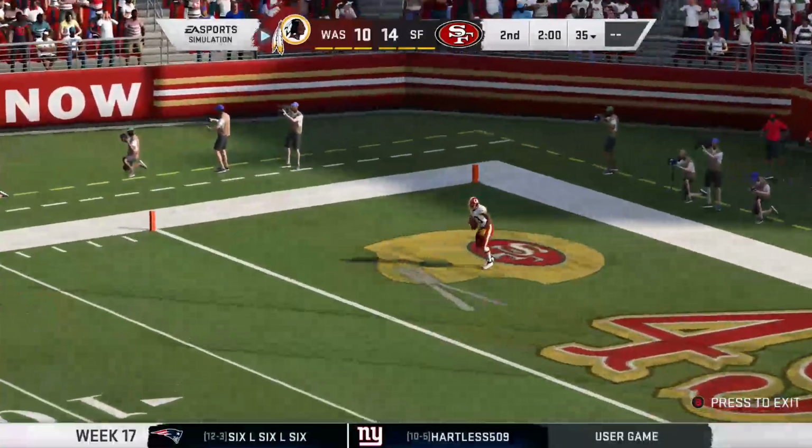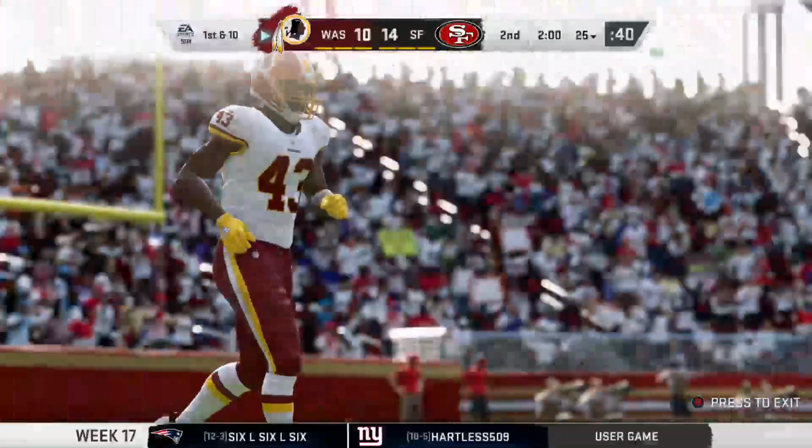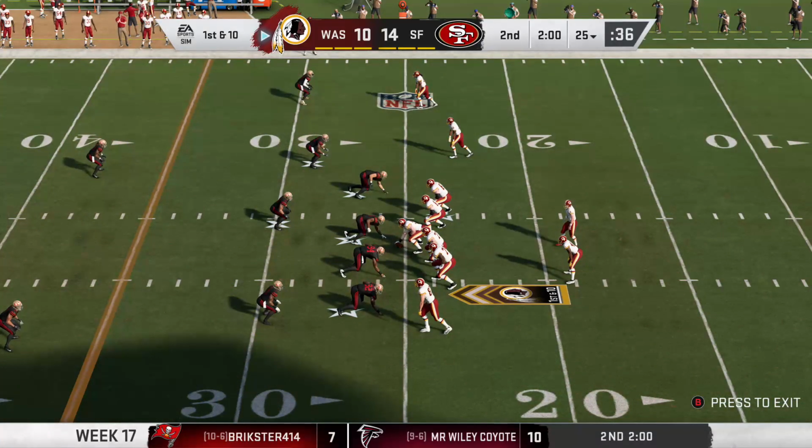That's fielded in the end zone, and no run back here. This will be a touchback, and it comes out to the 25-yard line. Out there ready for this next drive, the Redskins offense.